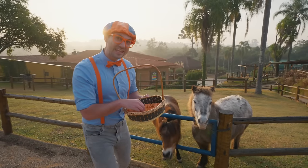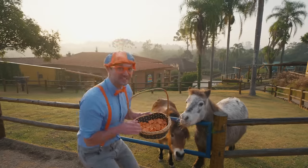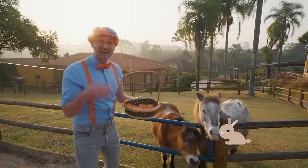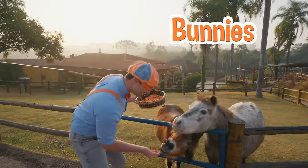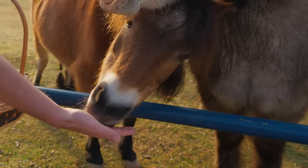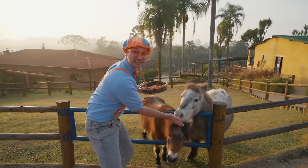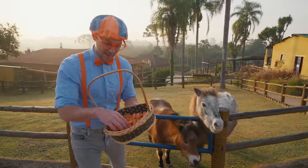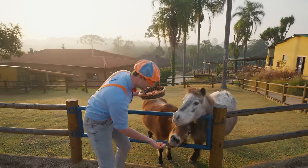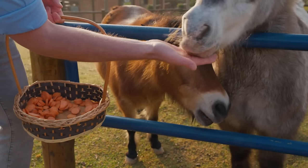Can you think of any other animal that loves carrots? Yeah, maybe one that likes to hop? Yeah, bunnies love carrots. Here you go. Here's some more. Oh, they are so nice to each other. I wonder if they like to play with each other. They definitely know how to scratch each other's backs. Here you go. Aw. All right, here you go.